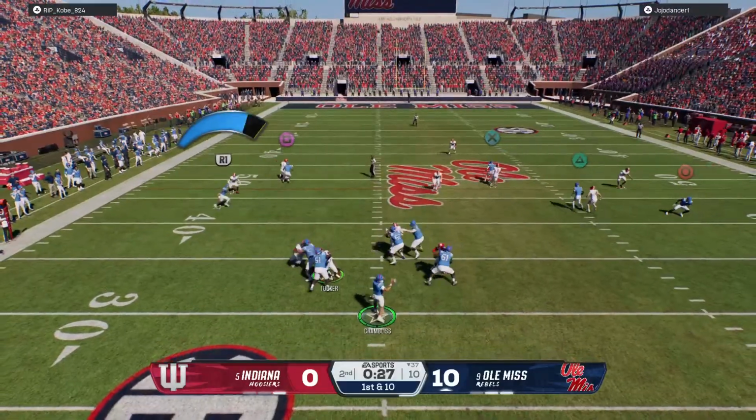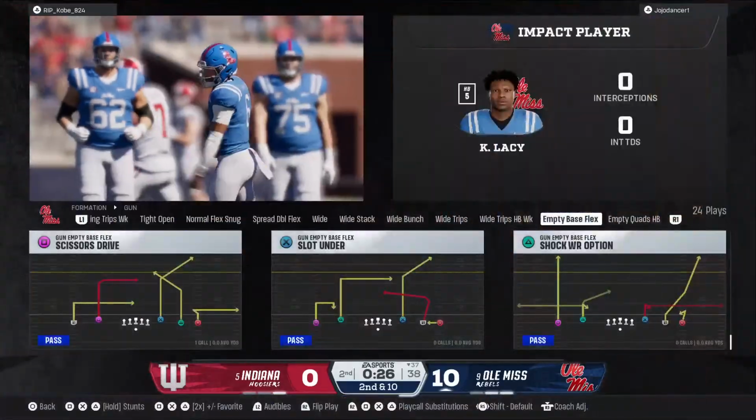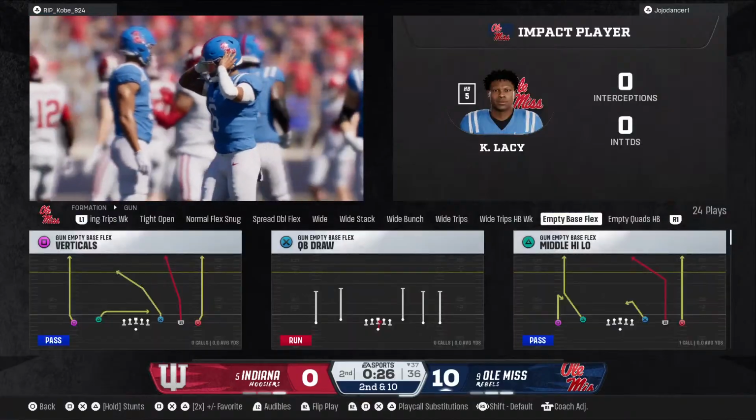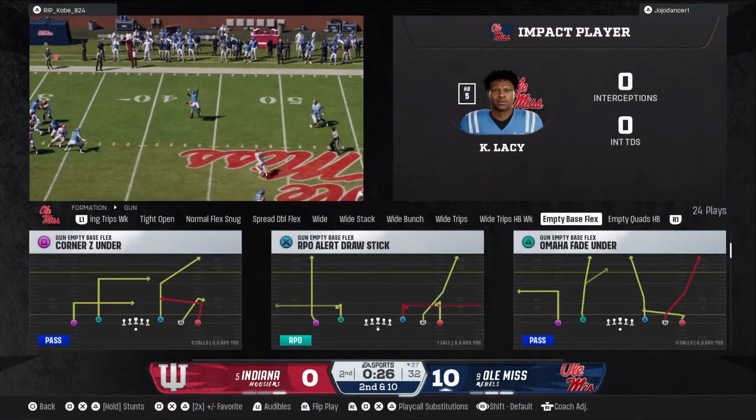First play of the drive, wants to throw. And it's incomplete. If you're going to take a hit like that, you might as well hang on to the ball.